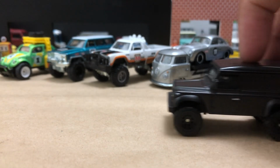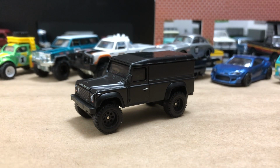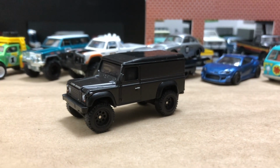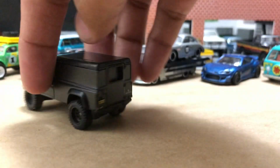We're talking about the new Fast and Furious Off-Road. I saw these two. I know the Hummer also is available, but this black Land Rover and the Mercedes, these things are dynamite. So let's take a look at this. This is basically a 110 hardtop. This is kind of like a panel truck. No windows except for the back.